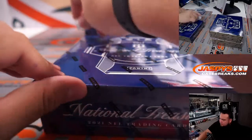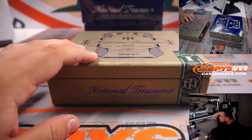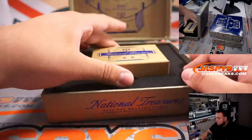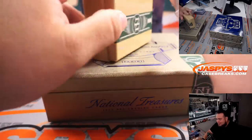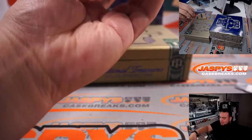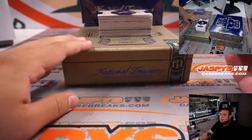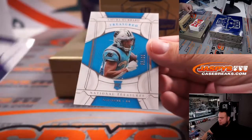Next one. Mama right here. What is going on here? Man, is this a treasure chest or something? This is definitely something thick. Oh yeah, there's something in here. This is a heavy box too. We got something, guys. We got something. Cortland Sutton to 49 for the Broncos and Chuba Hubbard.